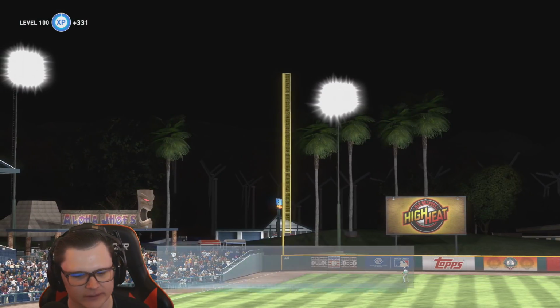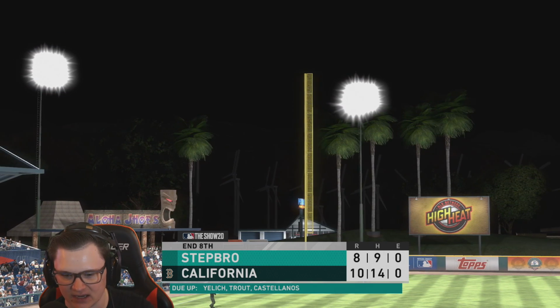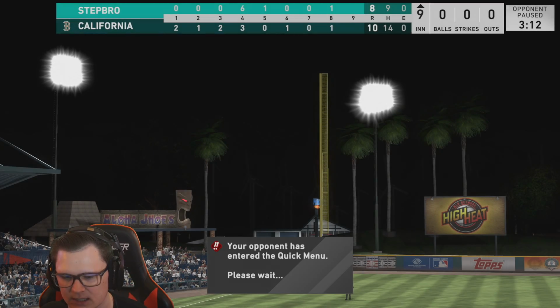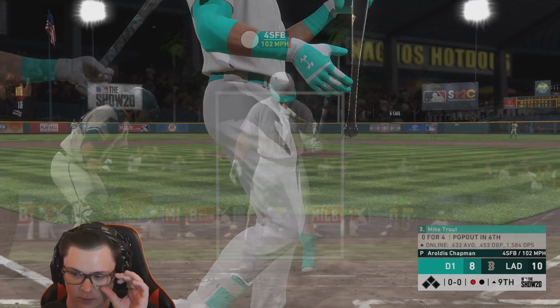I'm making you work. Last inning should have done that. We're not swinging like reckless idiots. Yelich, Trout, Castellanos. I don't care who you bring in. I'm sweating. All right. Not the start we're looking for.